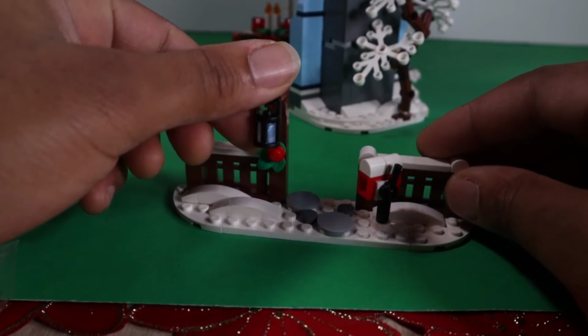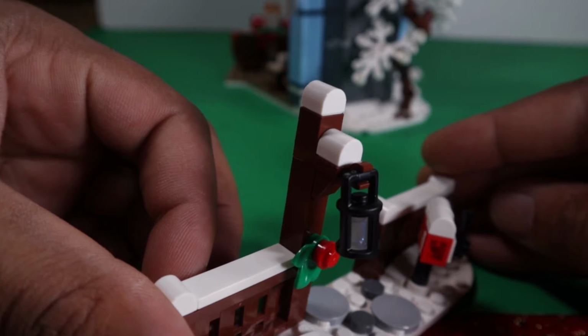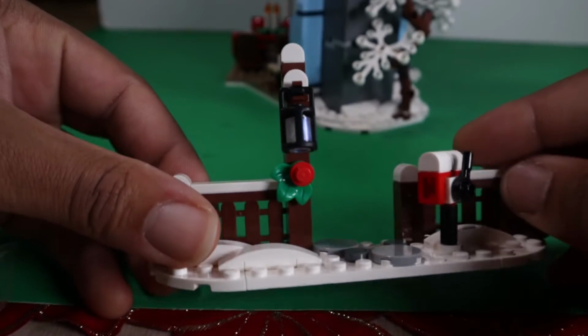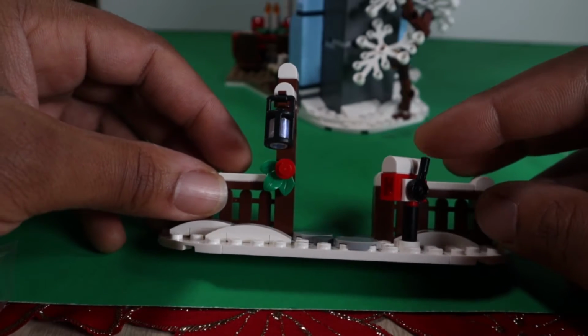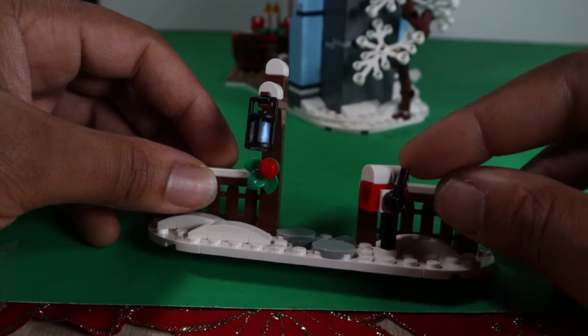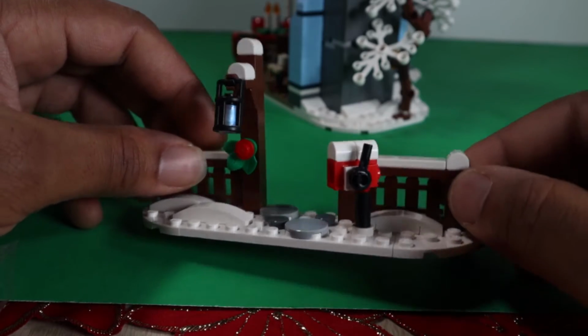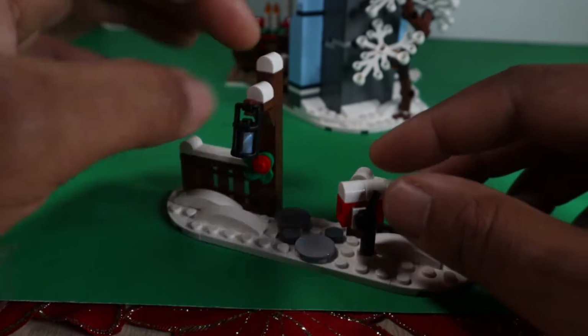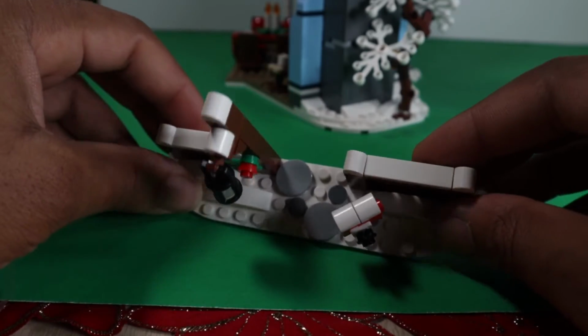Yeah, and so you can see over here, we've got the lantern, which I thought was really cool. It has this kind of sparkly thing to it, which looks really cool. It's hard to see from the angles I'm providing. And then you see the little post box there that looks very, very cute. So I definitely do enjoy this little front scene. So that was really nice.